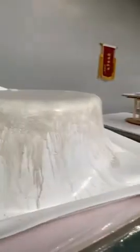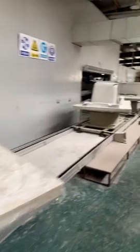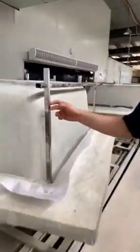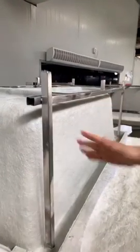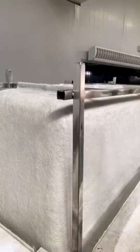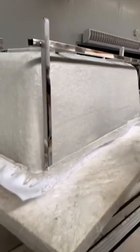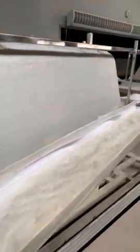So after we finish painting the basement, we assemble the stainless steel feet for the bathtub at the base. This is the double insurance for the bathtub. You can put it on the ground and it is stable without shaking.